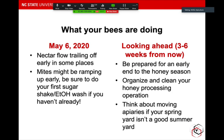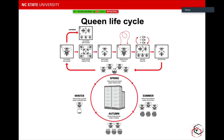But before I turn it over to Jennifer, we wanted to talk to you about something that she's seeing a lot and that we're hearing a lot from beekeepers across the state, and that is dealing with queens and potential queen problems. I'm just going to very briefly remind you about the queen life cycle before I hand it over to her to talk about the practical implications of what you might be seeing in your hives because of it.